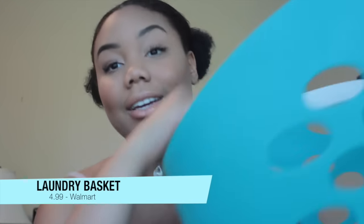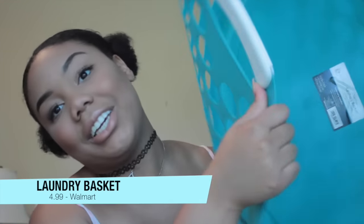Okay, and then I have my laundry basket, which is so cute. It's one of the little flexible ones, so it kind of bends out and it pulls in. I just think this is really neat, and it was $4.99 at Walmart.